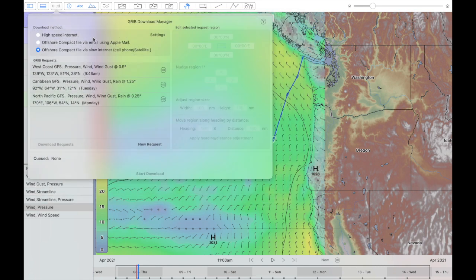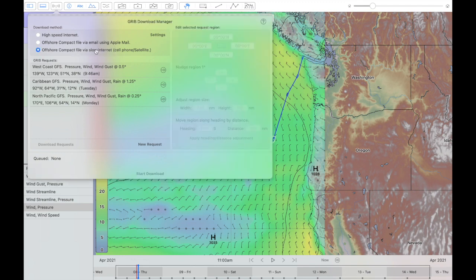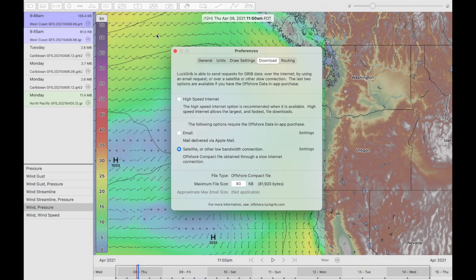When you purchase the offshore data system, you have more options in the download area. Normally you're using the high-speed internet downloads, but if you use the offshore compact files via slow internet, this is the way you get at the satellite downloads. I just pushed the settings button there, which took me to the application preferences download area. And I've chosen the satellite or other low bandwidth connection.